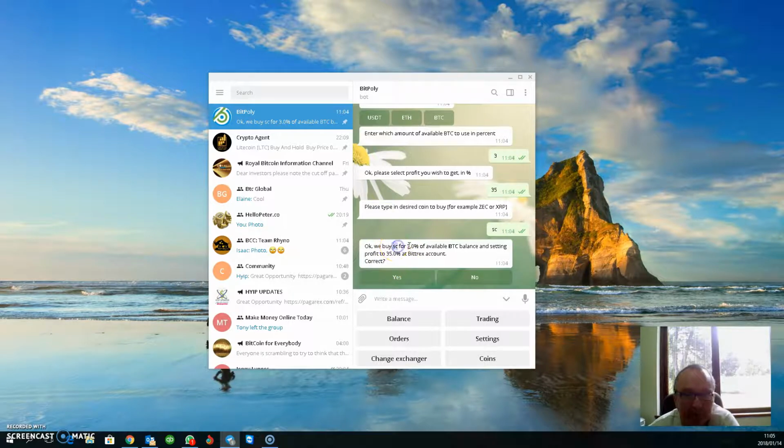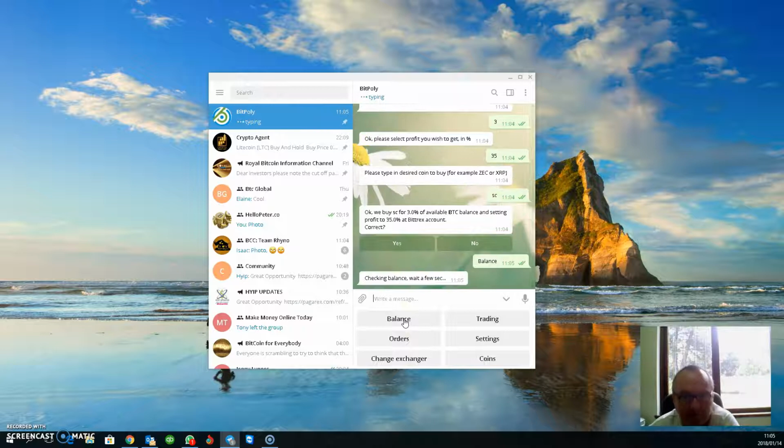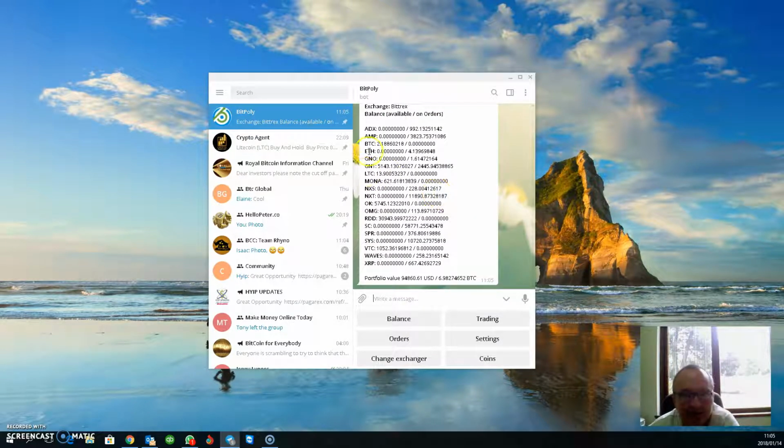to be purchasing SC with 3% of your available Bitcoin balance, and setting your profit for 35% on your Bittrex account. You could change your account between Bittrex, Poloniex, and there's a new one that's coming on board. And then you just say yes, and basically from there it's set. If we go and have a look at my balances at the moment, on the balances you'll see the SC will still be indicated there.